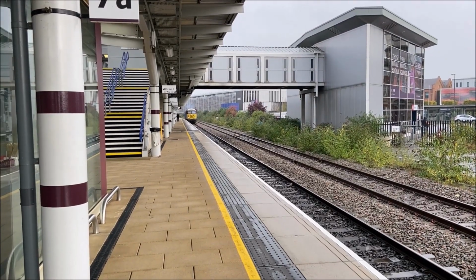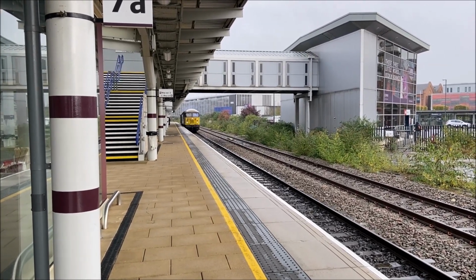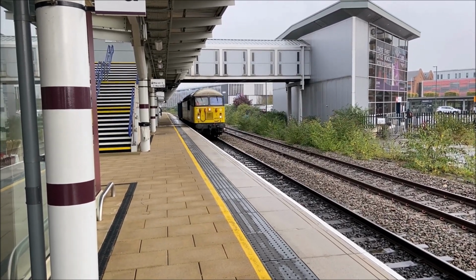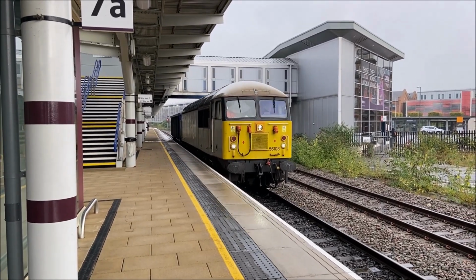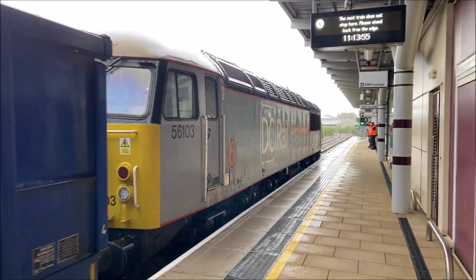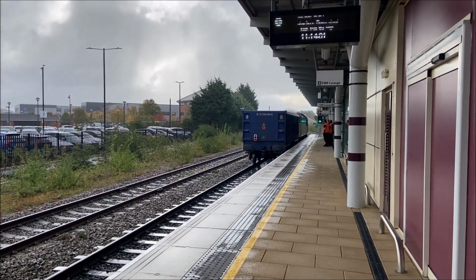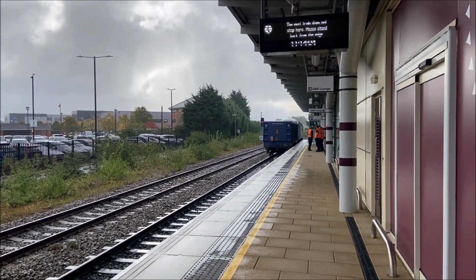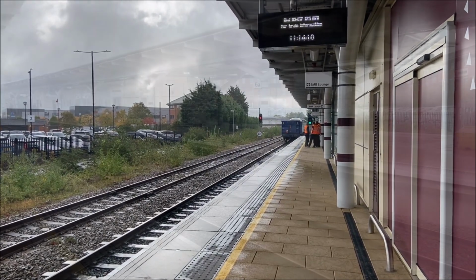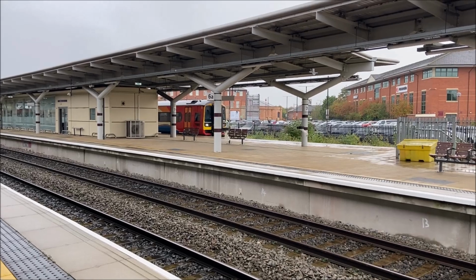P1114 DC Rail service from Chadderston to Leeds Balm Road. P56103 with a wagon. For Leeds. Is it worth taking one wagon by rail? All that diesel to go from Derby to Leeds via Long Eaton. Is it worth it? Next through platform 7, 5 Sierra 100 from somewhere to Derby Etches Park, 863 leading the train.